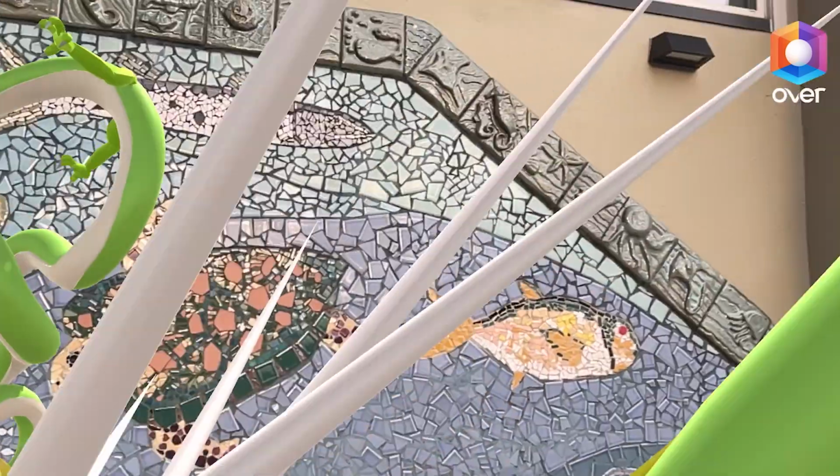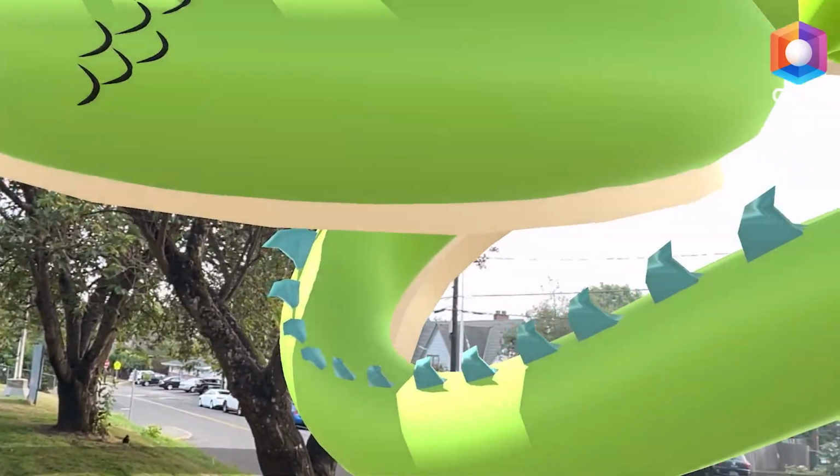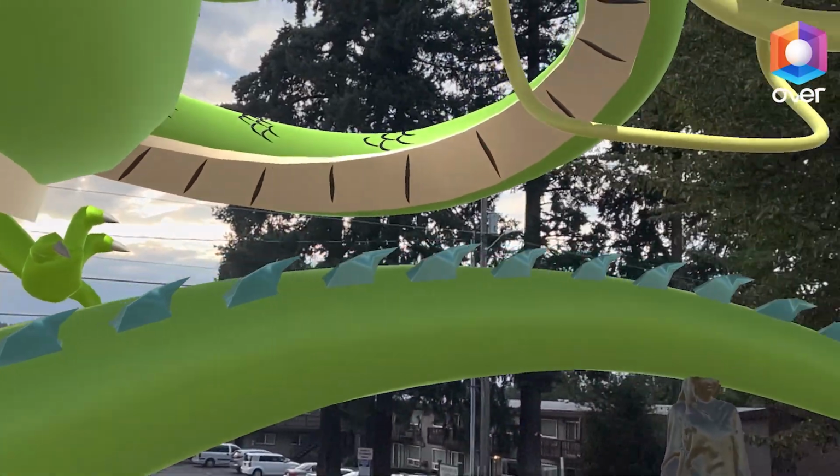Plus, I really like the vibes. It's kind of scary and violent and fantastic and playful. Go check it out.